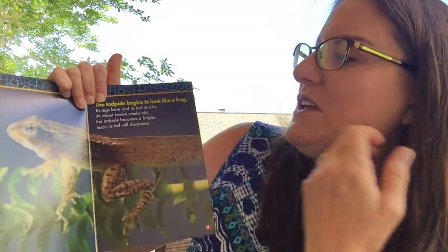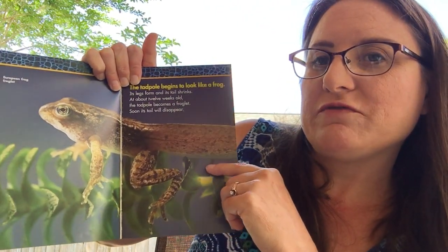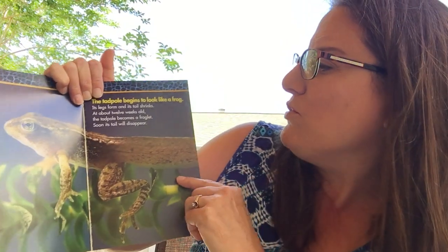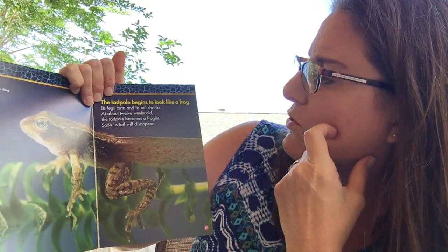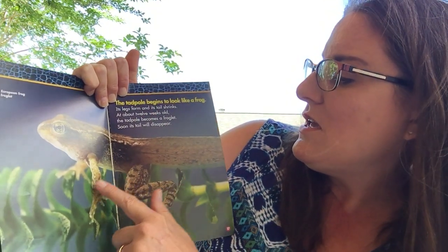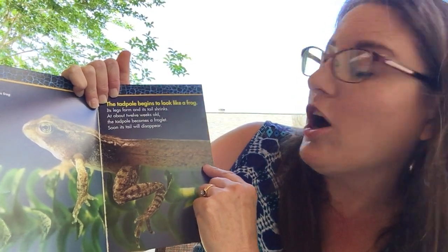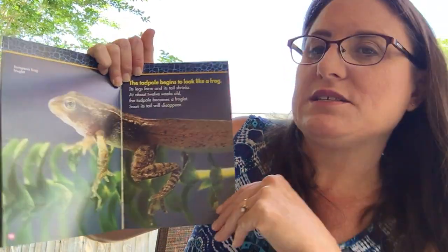This is a European frog, froglet. It looks like it's almost a frog, but it's still a little bit of a tadpole. Let's see what it says. The tadpole begins to look like a frog. Its legs form and its tail shrinks. At about 12 weeks old, the tadpole becomes a froglet. Soon its tail will disappear. So we had the eggs, we had the tadpole, and now we have a froglet. It's going through a change, going from being able to live in the water to needing to breathe on land.